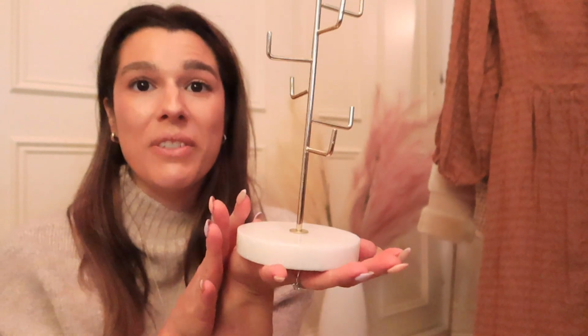Then I also picked up something that I guess is a bit unnecessary now because I've already established my makeup table, but I could even give it away as a gift if I don't end up using it, but I couldn't resist. It's a marble based jewellery tree, and any girl who has jewellery needs one of these, because sometimes when you put things away in a jewellery box you don't see them and therefore you don't use them, but a jewellery tray enables you to just grab and go and have things handy, and also save on space because you're stacking upwards rather than horizontally. So very happy to find that.